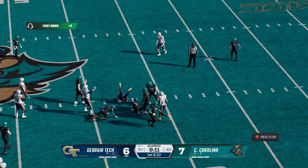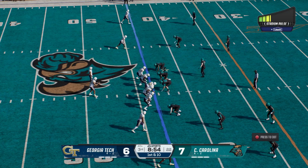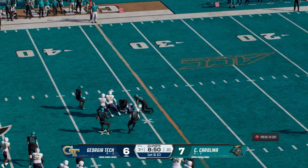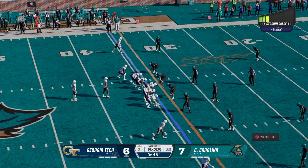Snagged out of the air. Found enough room to get it into enemy territory. They're down at the 43-yard line. Here's a quick throw out to the left. He snagged it, but he'll be stopped short of the first down. Good, solid pickup on that play.